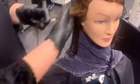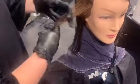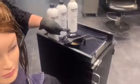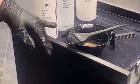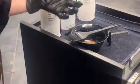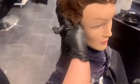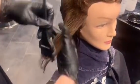Now I'm going to pick up my new section, comb this section. I like to leave my brush on top of the bowl instead of leaving my brush directly in the bowl because this helps not lead to oversaturation, because the bristles are not going to be soaking up the treatment. So again, take my treatment, very little on the brush, and again apply 1/4 inch away from the scalp through to the ends.